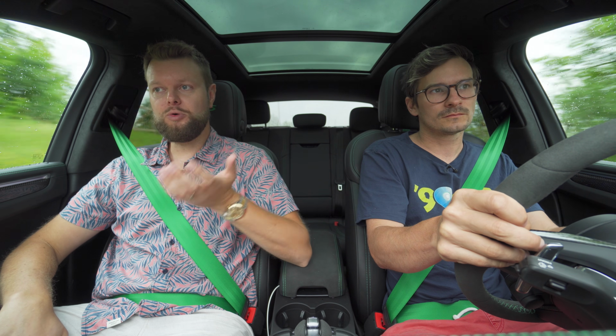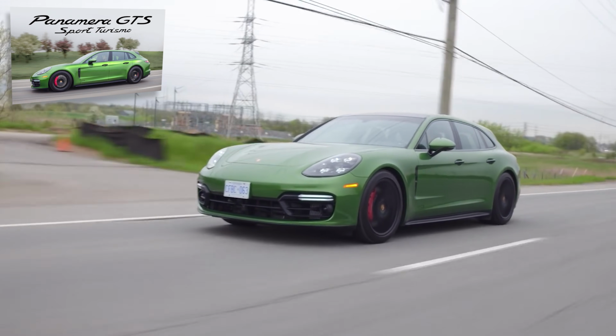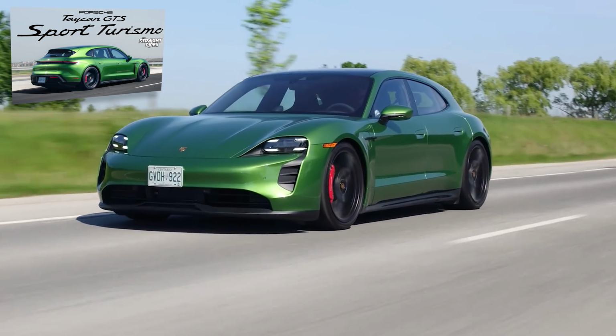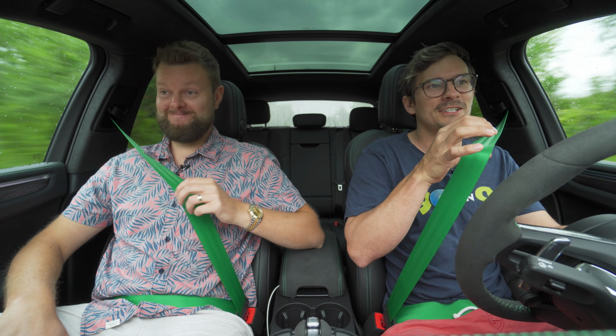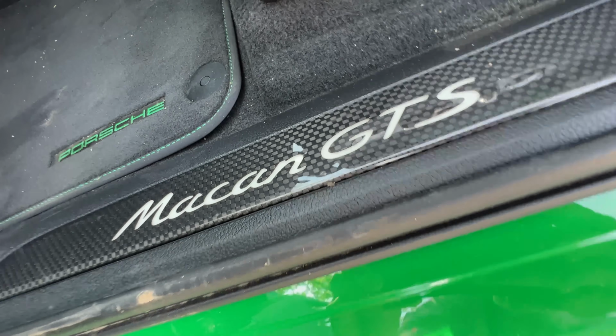But Porsche has so many cool greens, like Mamba green, all the wagons that we've driven with that color. Porsche has solid greens. Porsche has solid customization for everything, like literally green seat belts and stitching. I did not expect that. I expected just a paint color.